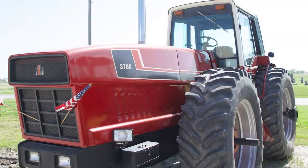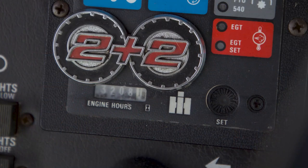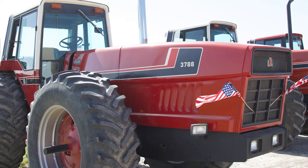And the 3788, again, pretty rare tractor that Gary has. And that one has 3,208 hours on it. So pretty unique opportunity. The highest I've ever seen at auction is $28,000. That was back in August of 2017 on an Oxford, Kansas sale.